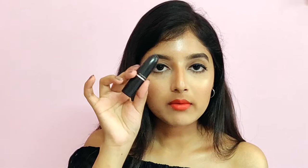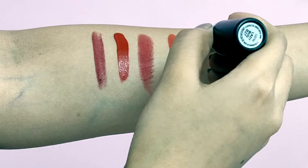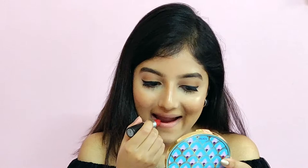The best part about the Lustre formulas is that you don't need to apply any lip balm or anything of that sort underneath. You can just apply it. This is how Ladybug looks. It has a little bit of sheen to it, which I don't think is a bad idea because everybody tends to wear matte lipsticks, and you could do something different and try out the Lustre formula. So this is Ladybug for you.